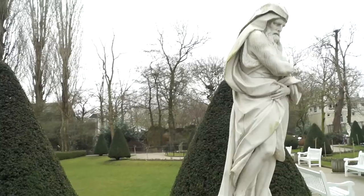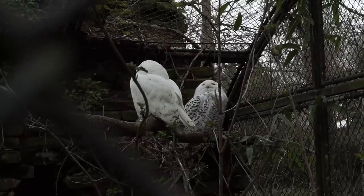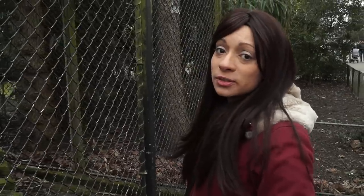Here we have what I consider one of the most beautiful parts of the zoo. This is the Dutch garden, and it was founded in 1863. Those owls are so beautiful.